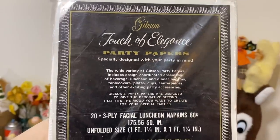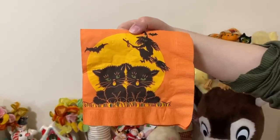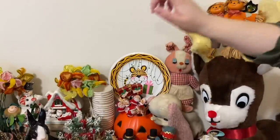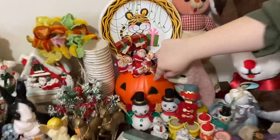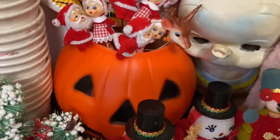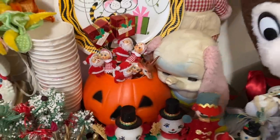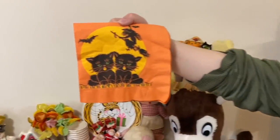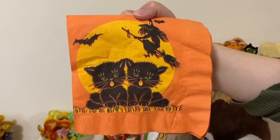Made me so excited. Now, I just can't say cool enough, but when I found, which I didn't pick up on camera, I found a pumpkin pail. There he is. That was the one in the listing, right? Absolutely could not leave that guy behind. He is so good, and we'll get into him later. But underneath him, I found these amazing Halloween napkins.